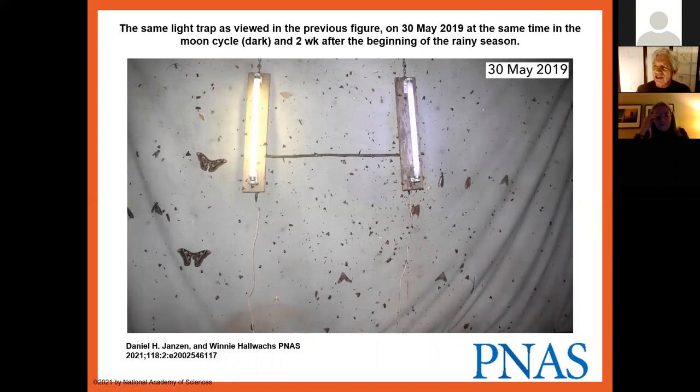And remember, in this case, they know the problem is not habitat loss. This has to be climate. That's the only explanation they can come up with.